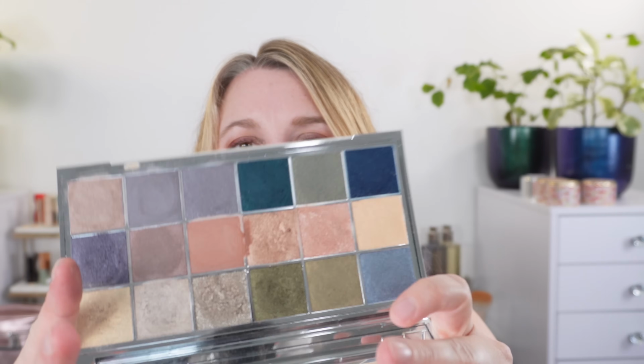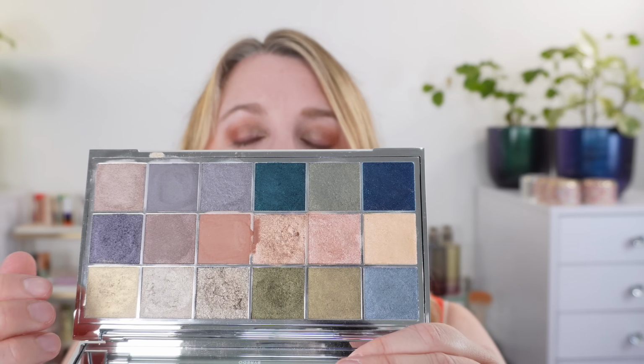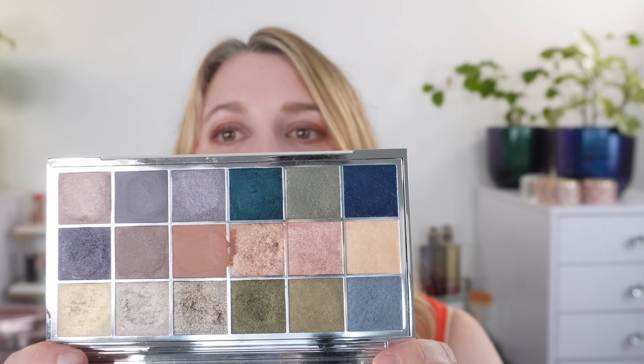And then, no surprise, Byredo. This is the Mineralscapes palette. And we've got quite a few shades in here. We've got purples, we've got some terracottas, some greens, some blues. We've got taupes and golds and silvers and roses. It's got kind of everything. It does run a bit cool, which personally, I love.